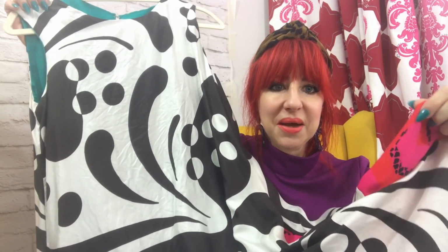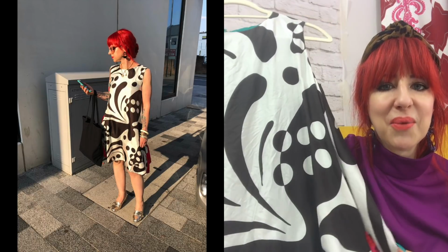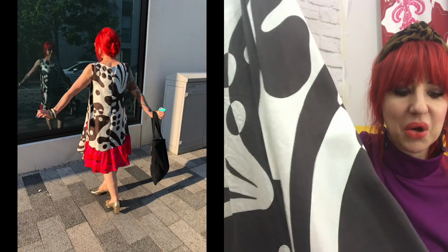The dress that I finally finished up with on my quest for the dress was this beauty. I'll just get the bottom flounce in there as well. I'll put the photos in and they'll show it in much better style than I can holding it up.